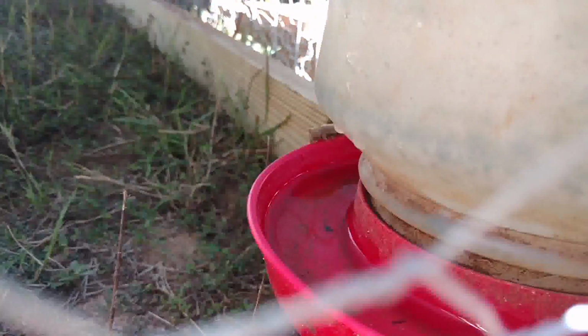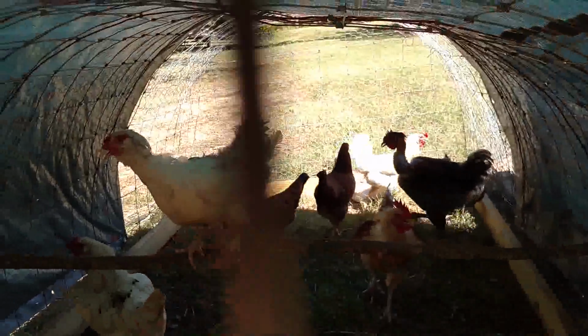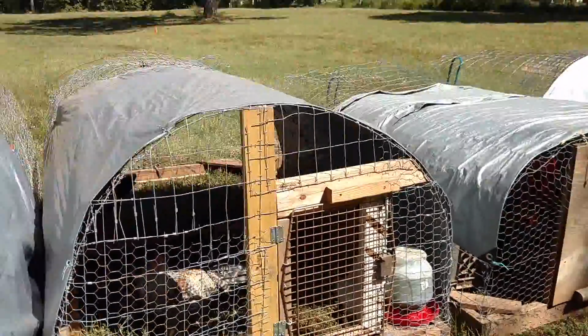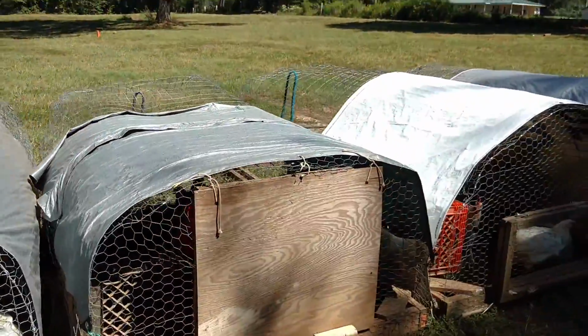I don't think you can see the water. I'm trying to, it's bright out here so I can't tell how much you're seeing. So the water's in there. And this is Rescue Squad. Looking really good and happy in here. And they're all loving, they love these tractors. They work really well. We can move them every day.